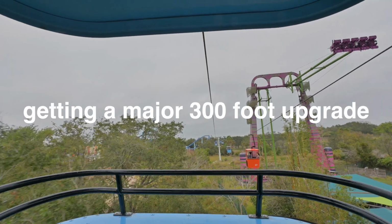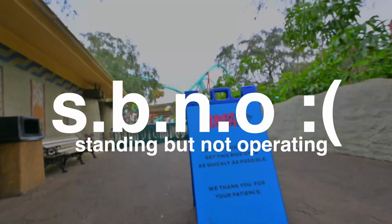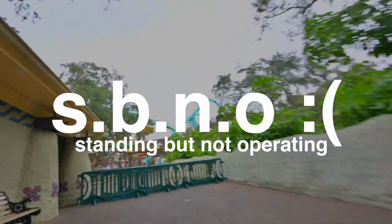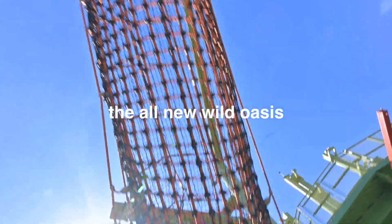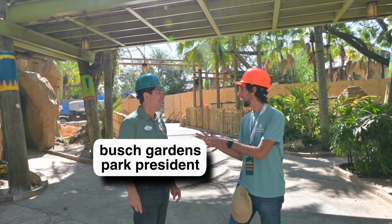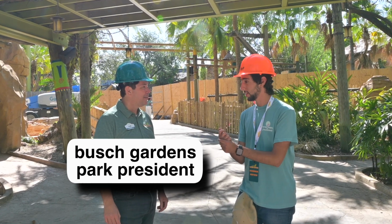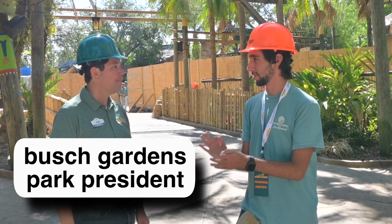major 300-foot upgrade. A lot has changed at this park, with the removal of the classic roller coaster Scorpion to the unexpected closure of Kumba since November of last year, and when Busch Gardens invited me out to see the brand new Wild Oasis part of it, which is where I asked the park president himself about this roller coaster we've been begging for 5 years about. You guys just recently put out a survey that mentioned the possibility of a 300-foot roller coaster.